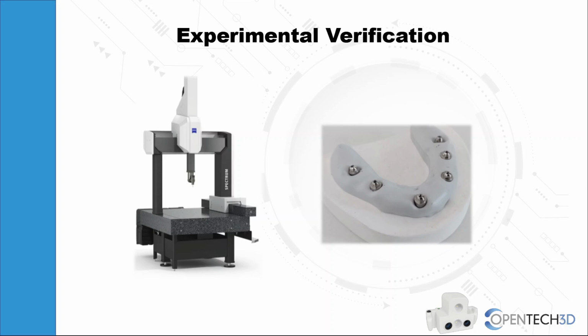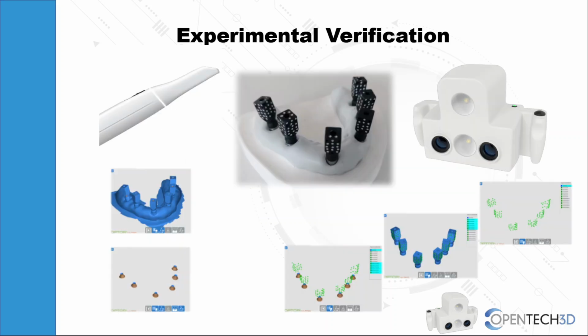Therefore, we create a reference against which we will then compare the data coming from the intraoral camera and the data coming from photogrammetry. The next step is to mount the 6 photogrammetric scan abutments on the model, on the analogs. And look on the left of the slide, we will scan them with the intraoral camera to obtain the 6 implant positions. And then look on the right of the slide, we scan them with photogrammetry to obtain the 6 implant positions given by photogrammetry via the software. Therefore, we have 3 groups of implant positions. The reference one that comes from the probe from the coordinate measuring machine, the one that comes from the processing done on the data of the intraoral camera, and the one that comes from photogrammetry.